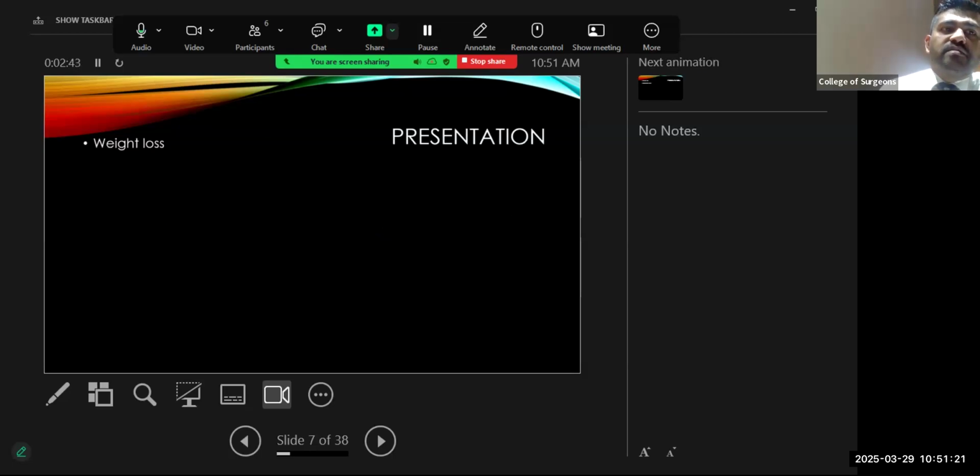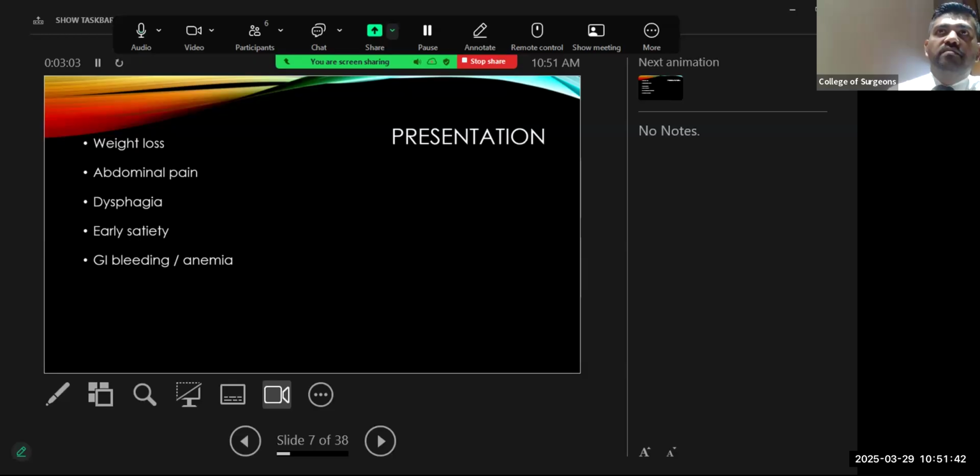So how do they present? Usually they come with weight loss, abdominal pain, and dysphagia. Sometimes if the tumor is more proximally placed, close to the GOJ. Early satiety is a very prominent feature in almost all gastric cancers, and sometimes they come with occult or overt GI bleeding, hematemesis or melena, and sometimes symptomatic anemia. And sometimes you find an epigastric mass, which is often considered a poor prognostic factor, because if it is palpable, it has to be a pretty advanced tumor. And if they come with metastatic symptoms, that often is bad news.